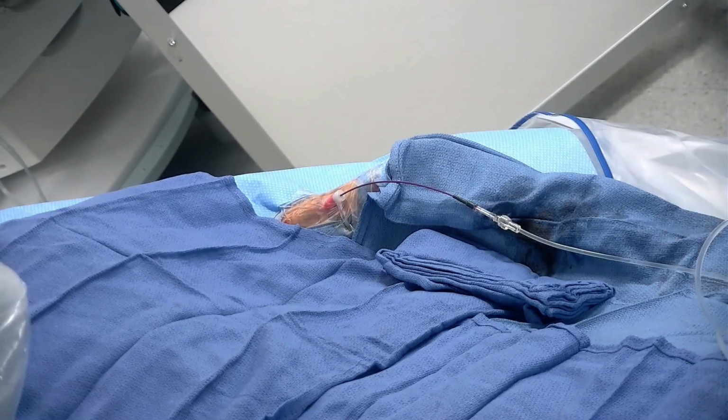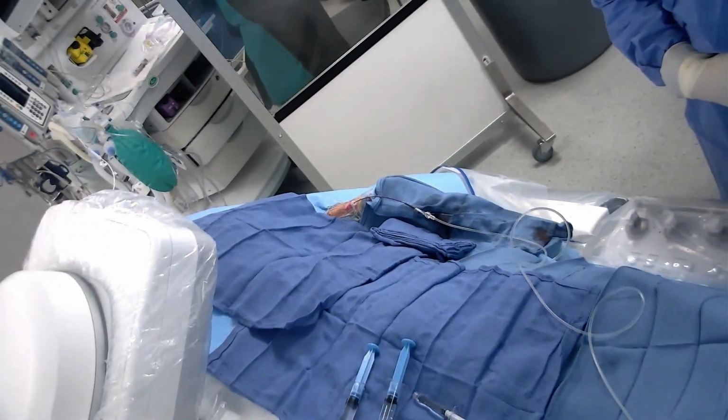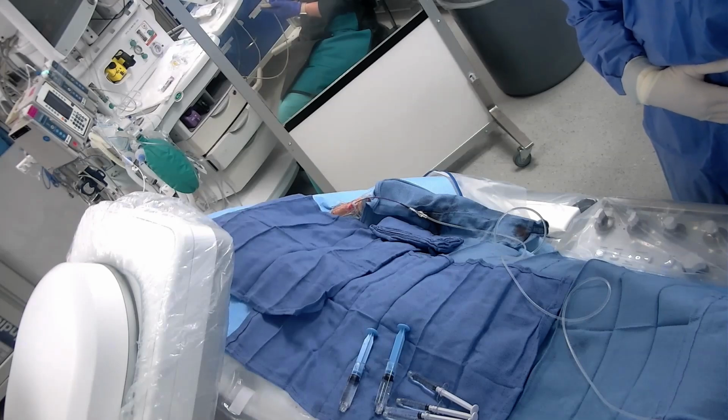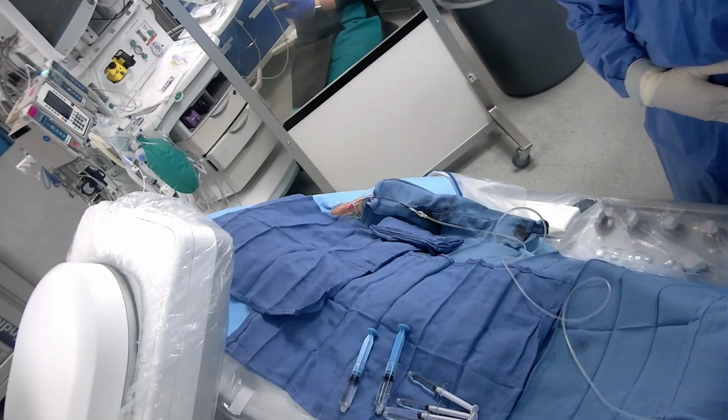So we very quickly got down the arch using just a Benson wire, and we did a quick angio of the common iliac artery on the right side, which is where the catheter happened to go first. And we saw a little bit of atherosclerotic disease. Again, we didn't have a contrast CTA, which we typically like to get, but with a CKD patient, we avoided it in this case.